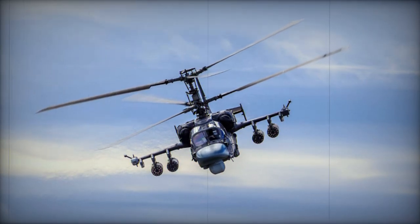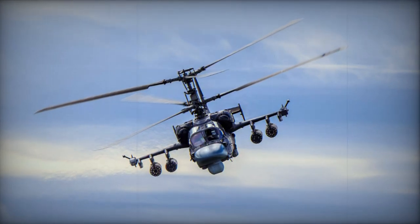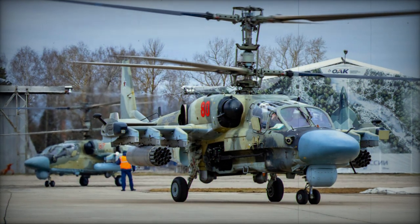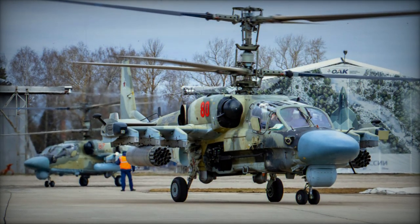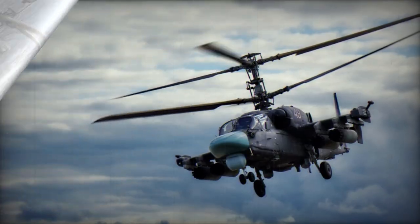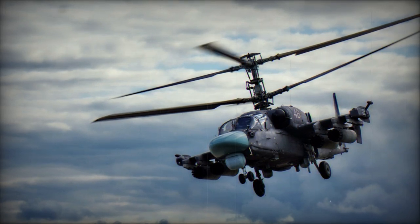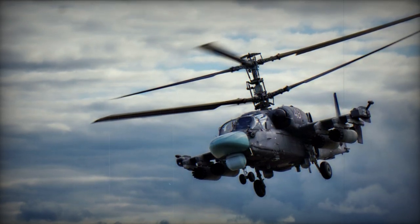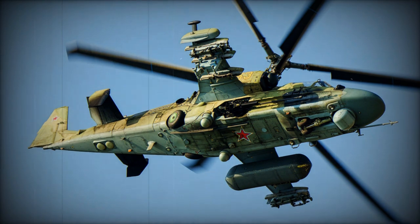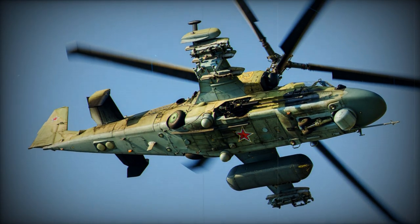It is armed with a side-mounted 30mm cannon. There are 6 external hardpoints for different combinations of weapons, including anti-tank missiles, Vikhr-M, air-to-air missiles, Igla-V, pods with unguided rockets, and bombs. For anti-armor missions, it is armed with up to 12 Vikhr ATGMs. These have a range of up to 10,000 m and penetrate up to 1,000mm of steel armor behind explosive reactive armor. So the Vikhr missiles are capable of defeating even the most protected main battle tanks.